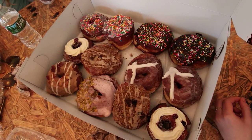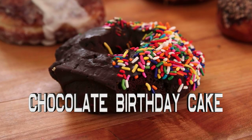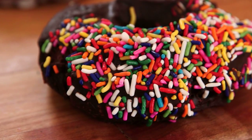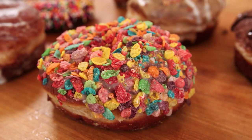And it's good they can be ordered by the dozen, because with flavors like these, it's tough to decide. There's the colorful chocolate birthday cake, an old-fashioned topped with chocolate glaze and rainbow sprinkles, or the eye-popping, jaw-dropping cereal milk donut spiked with nostalgia.